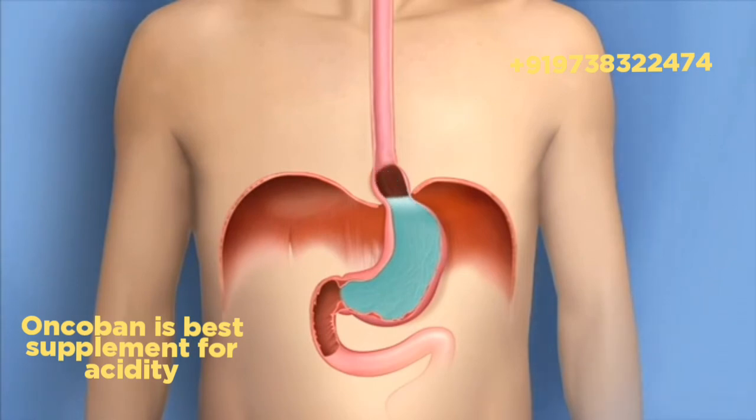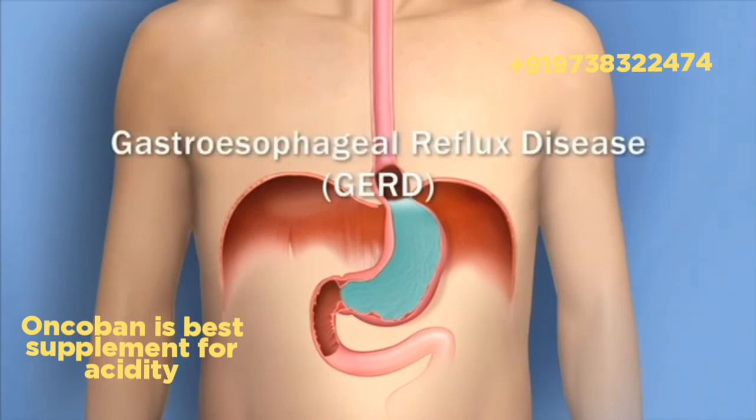When acid and food splash up into the esophagus repeatedly, it's called gastroesophageal reflux disease, or GERD. Gastro for the stomach, or gastric system. Esophageal for the esophagus.